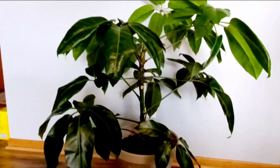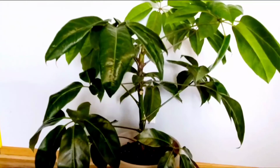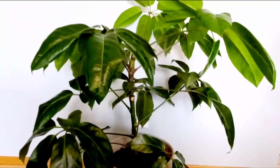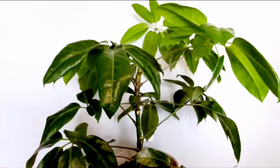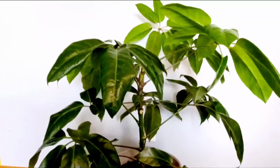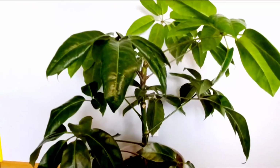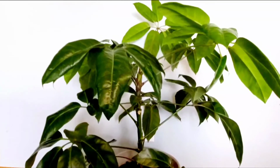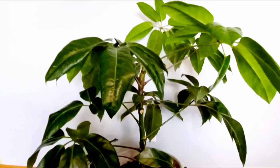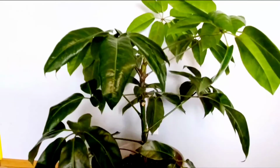So here she is. Very low maintenance. There is no added humidity that I provide for her. The only window I have not tried is a south-facing window, and that's because I don't have access to that. So she can do well in north, east, and west. Just so you know, if you put her in a north-facing window, she will not grow as quickly, and she should not be watered as often. And the volume of the water should also be a little bit low.